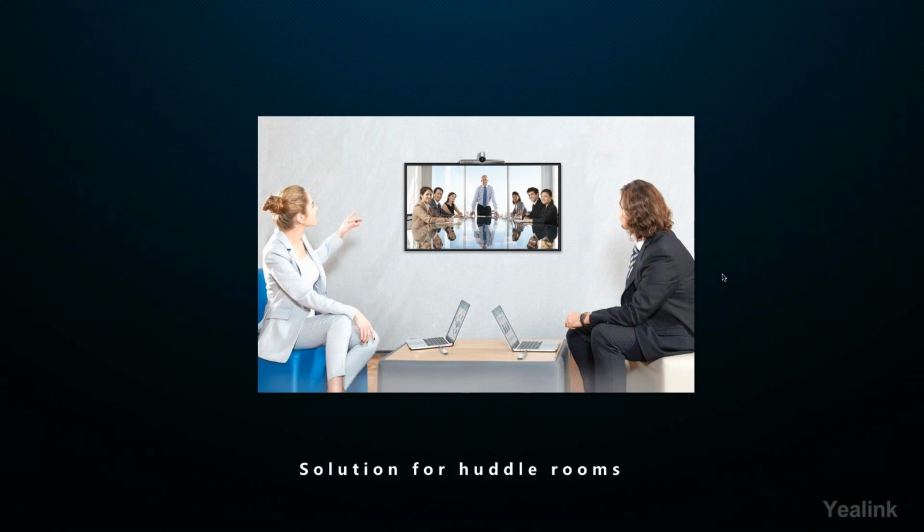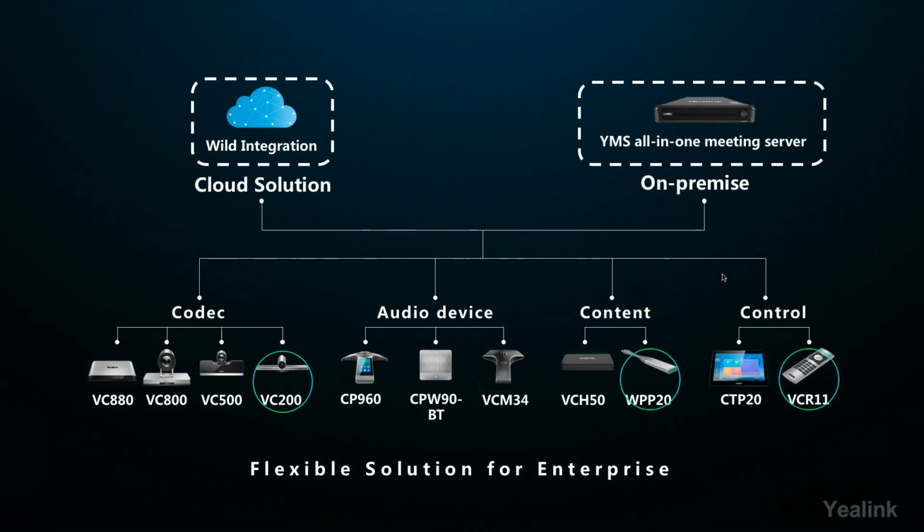Okay, lastly, we'll just have a look at a potential solution for a huddle room, smaller meeting space, collaboration space. For this application, we want to use the VC200 based upon its form factor, its size, design as an all-in-one endpoint, the camera field of view being a little bit smaller. We'll pair that with the WPP20, go with no audio devices whatsoever because, again, it's built-in beamforming microphones on board as an all-in-one endpoint. There is not the requirement for additional audio accessories.